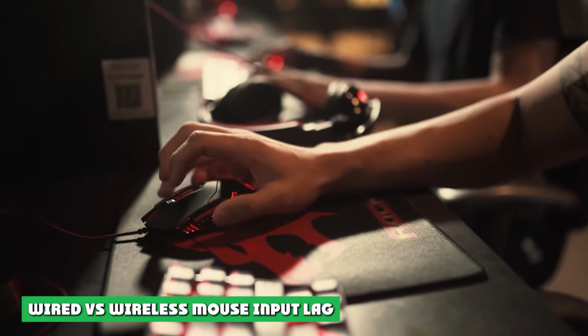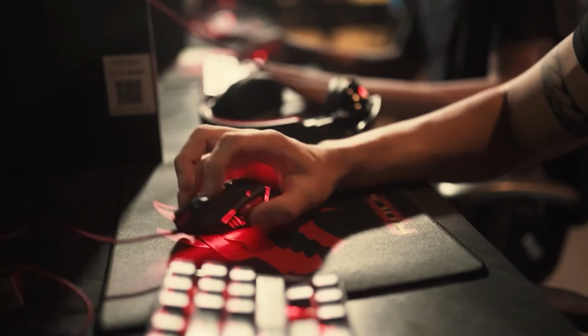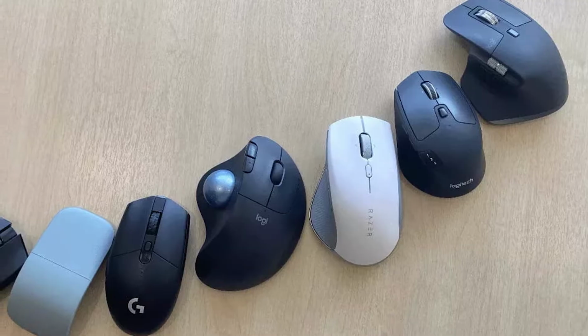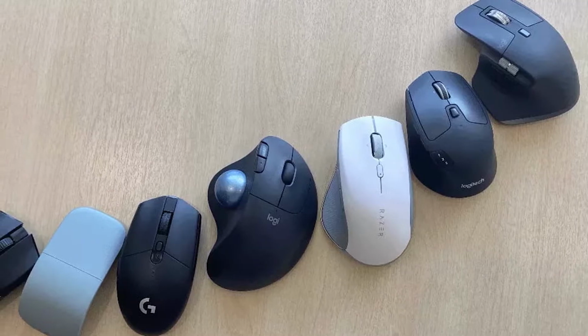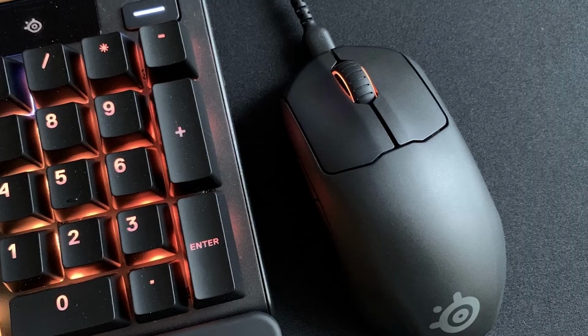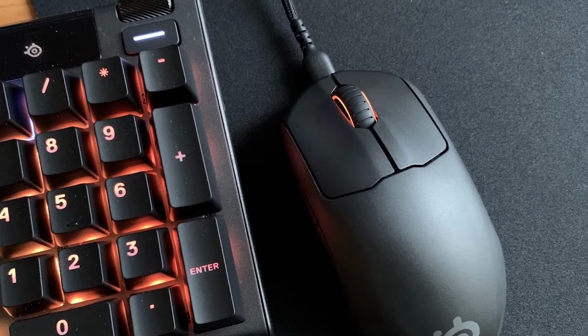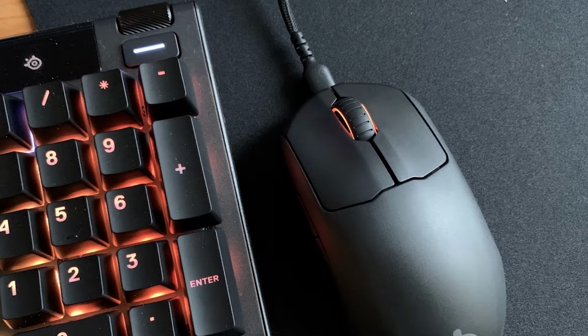Wired vs wireless mouse input lag. Sometimes input lag can be caused by your mouse. To simplify somewhat, wired mice have traditionally suffered less from input lag than wireless mice because, in the past, wired data transfers were much speedier and more reliable than wireless transfers. The story today isn't quite as simple, though, because as wireless mice became mainstream and wireless technology improved, the difference in latency between wired and wireless mice became less and less.